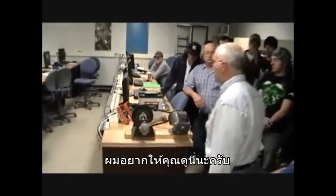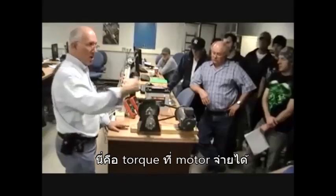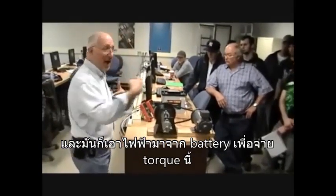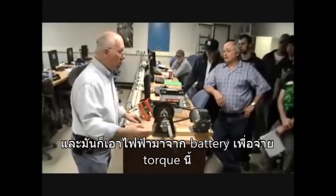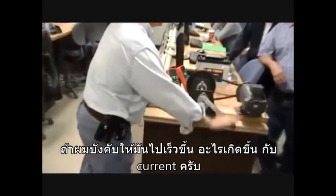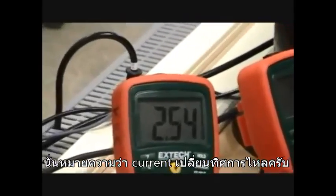But now here's what I want you to see. This is the amount of torque that the motor is willing to give, and it's taking electricity out of the battery to do that. Look what happens. Can you see the meter there? Yeah, I can see it. Look what happens when I force it to go faster than it wants to go. What happened to the current? It went positive. Now the current's going the other direction.